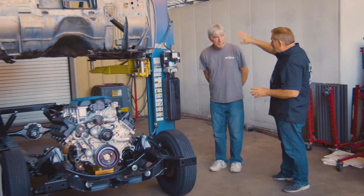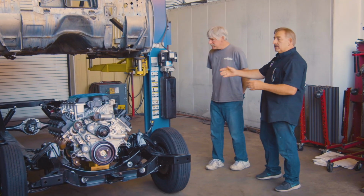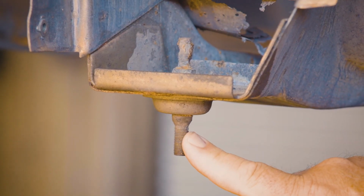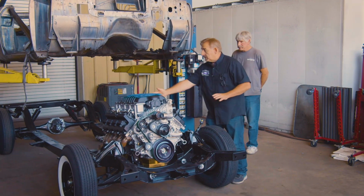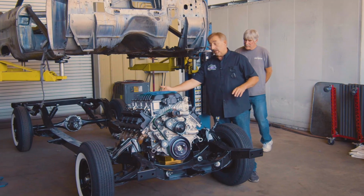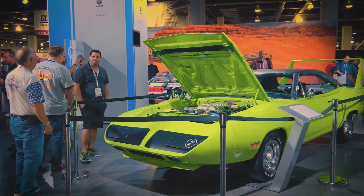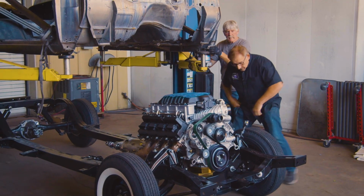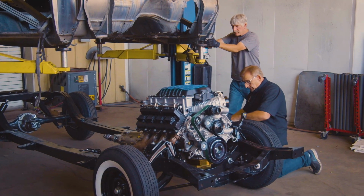So I'm gonna have you lower the car down. I'm gonna watch for clearance. We've already done some measuring, we're probably pretty close, but if you look right here at these body mounts, these physically have to go through these holes right down here. So if that thing comes down right, I know this is gonna be close to the firewall, just like it was in our Superbird. Are you ready to try that? I am ready. All right. Okay, why don't you go ahead and start lowering it down.